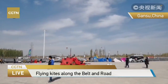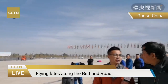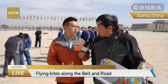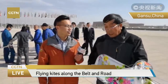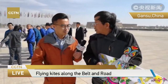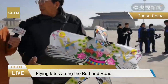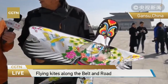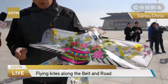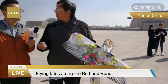Even though it is a legend, there were some stories about kites 2,000 years ago. But at that time, we called them wooden birds, because the kite at that time was made of wood. For this kind of kite, it is made of paper. That's why we call it paper kite.